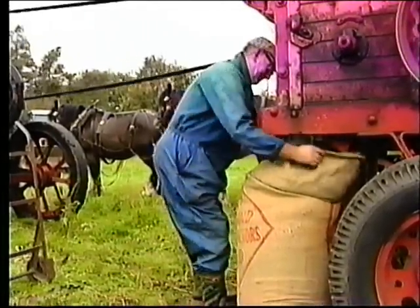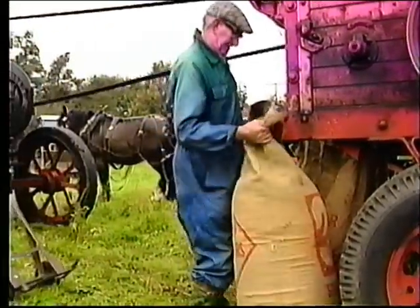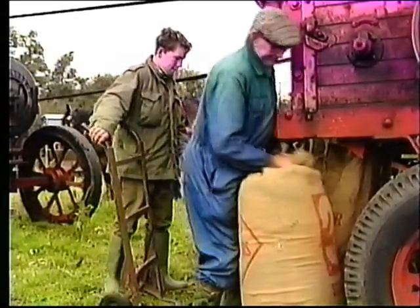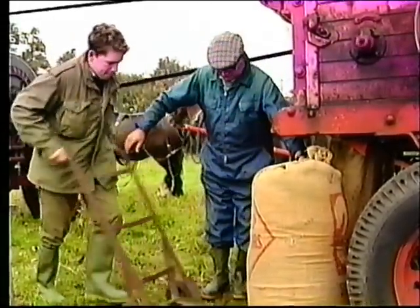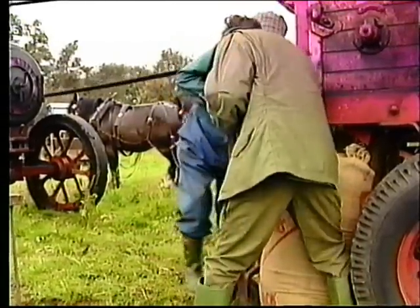The grain falls out of the threshing drum down a chute directly into sacks. The weight of every sack was checked before being carried away. The threshing drum could be adjusted to thresh most crops being grown in Britain at the early part of this century.